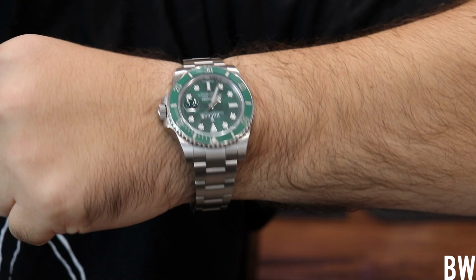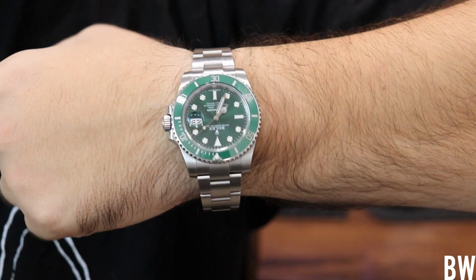Bruce, do you ever get uncomfortable wearing a Rolex? Today I'm wearing the 116610LV, the Hulk, the green discontinued Submariner. That question is one that I get pretty regularly.